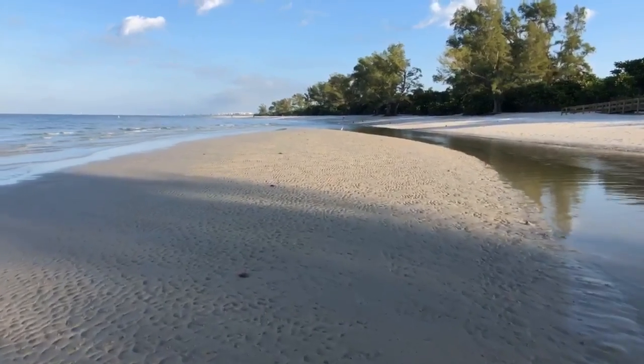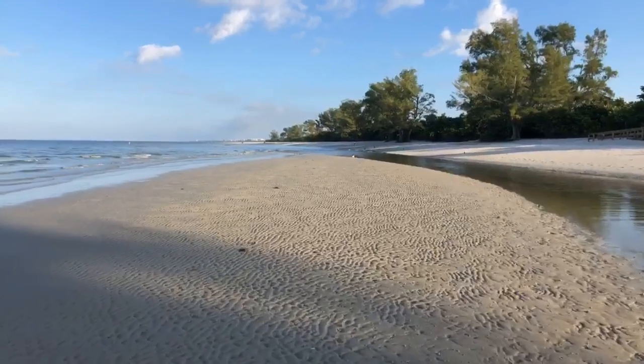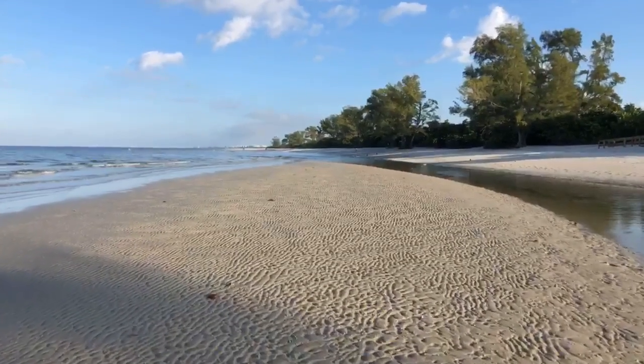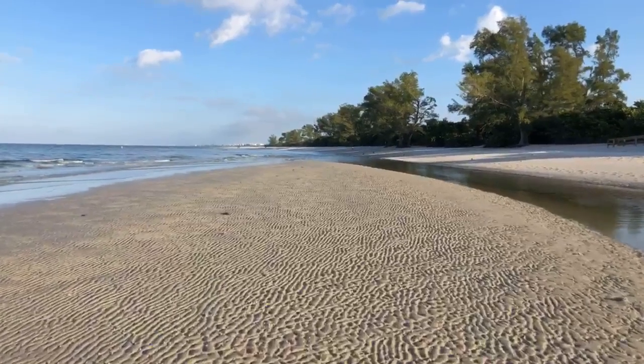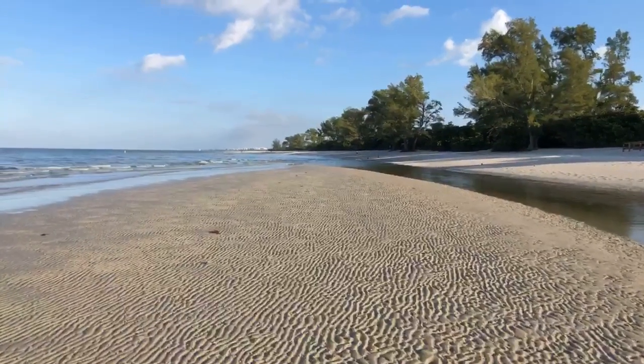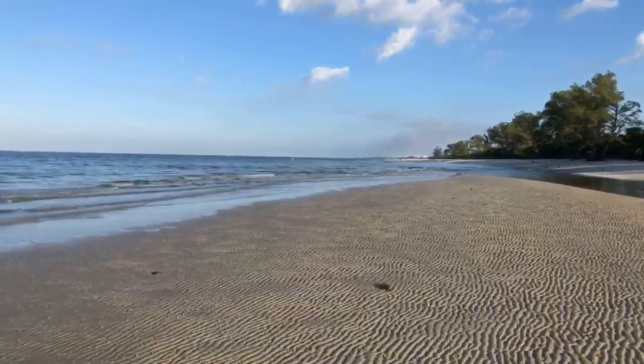What does Mother Nature have in store for us this morning? Didn't do a beach walk yesterday. During Thursday's beach walk, we got a glimpse of a school of stingrays offshore. That was pretty cool.